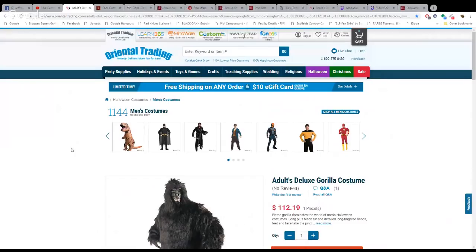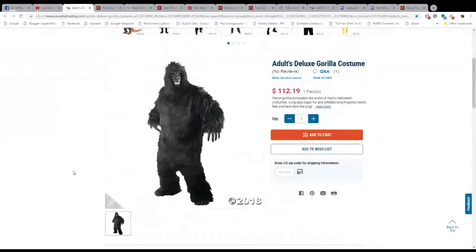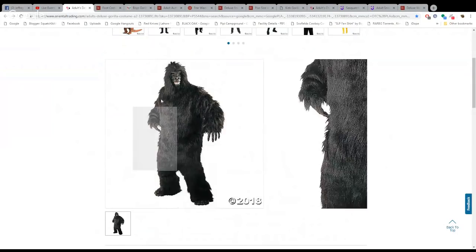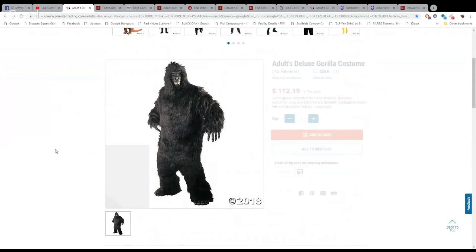Now this one, I know it's a gorilla suit, but with a couple of tweaks, it really could be a Bigfoot suit without too much. If you look at the feet themselves, they don't have the diverged toe. So with a little bit of a tweak in the mask itself, you could probably. And it looks like it's got enough room to pad out, and you could maybe put a little bit of a bodysuit under it. Give it a little bit of muscle tone or something.